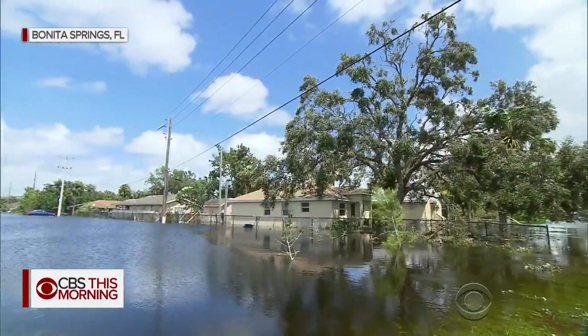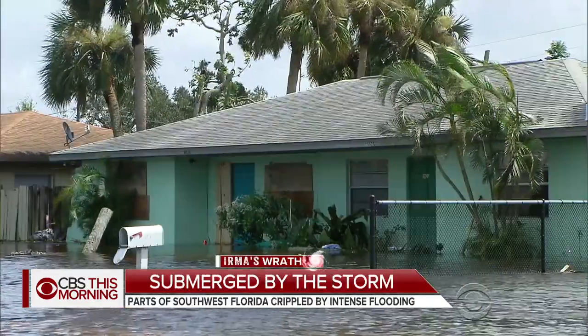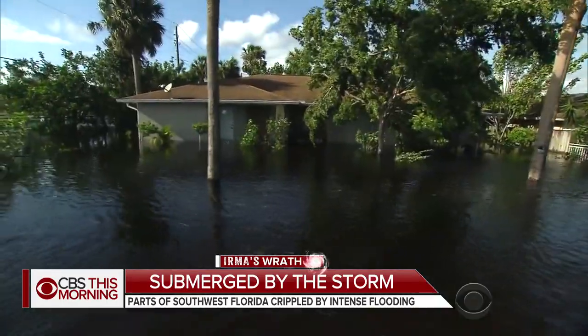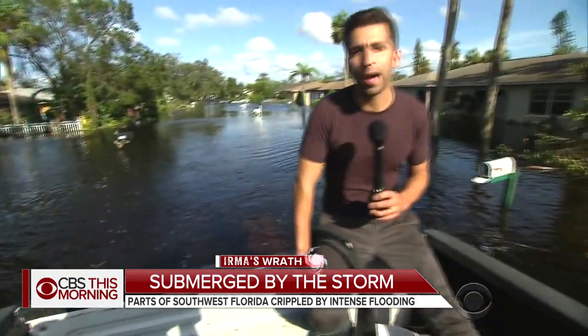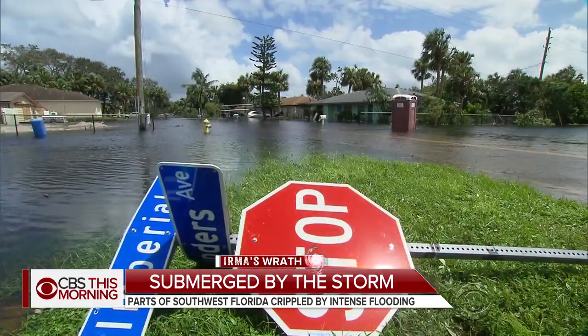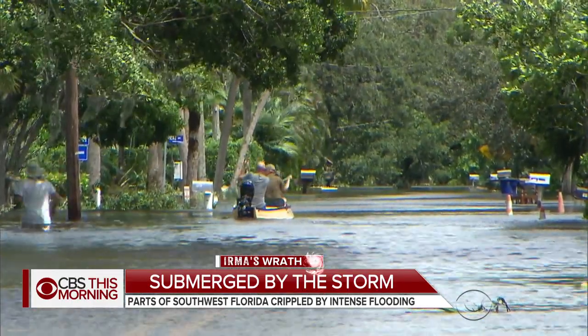This Bonita Springs neighborhood of mostly wood frame and cinder block homes has been inundated. The water is creeping up to the mailboxes. If you look here, you can see the water line coming up to the door. We're actually in the back of a truck from a homeowner down here who had to evacuate when this storm hit. Many people were in their homes at the time, in the middle of the night, having to leave in waist-deep water. Bonita Springs is along the Imperial River, which had swelled before Irma blew through.